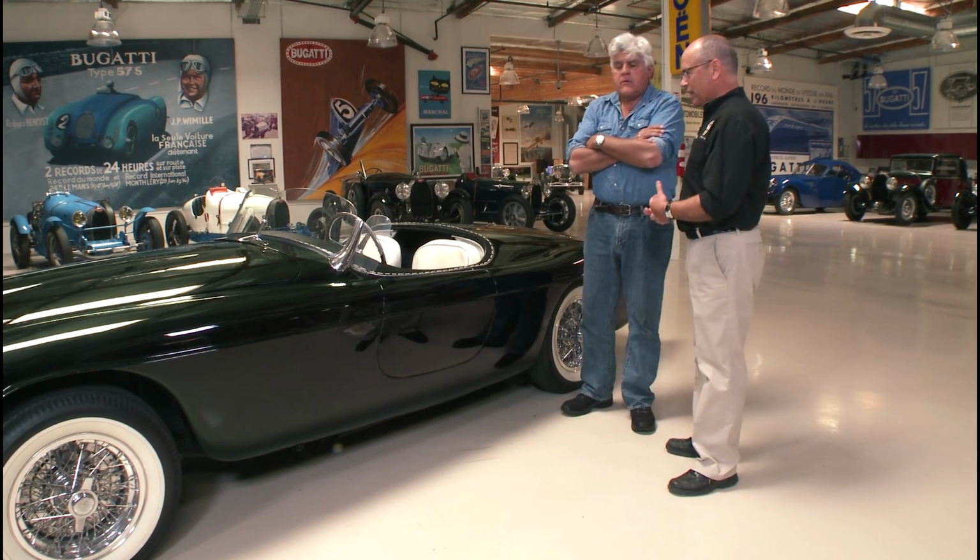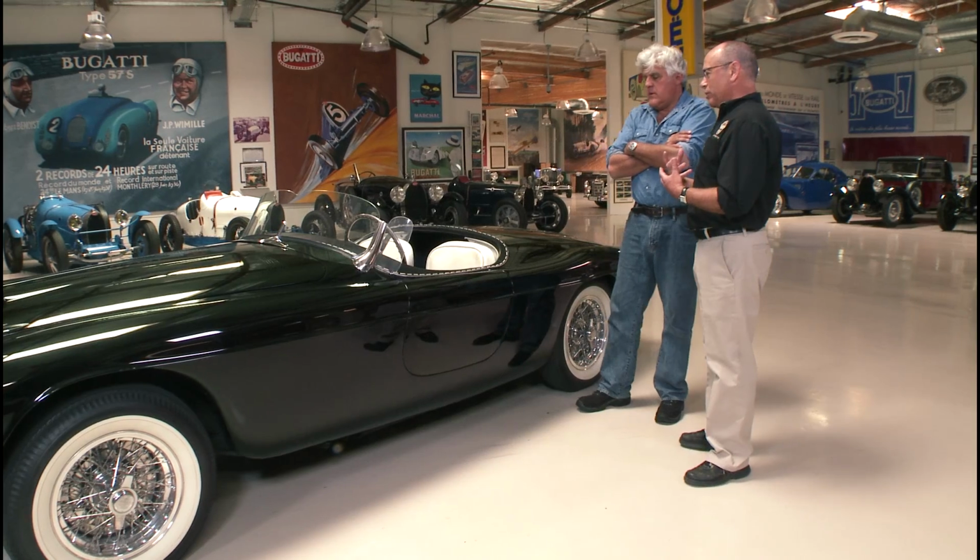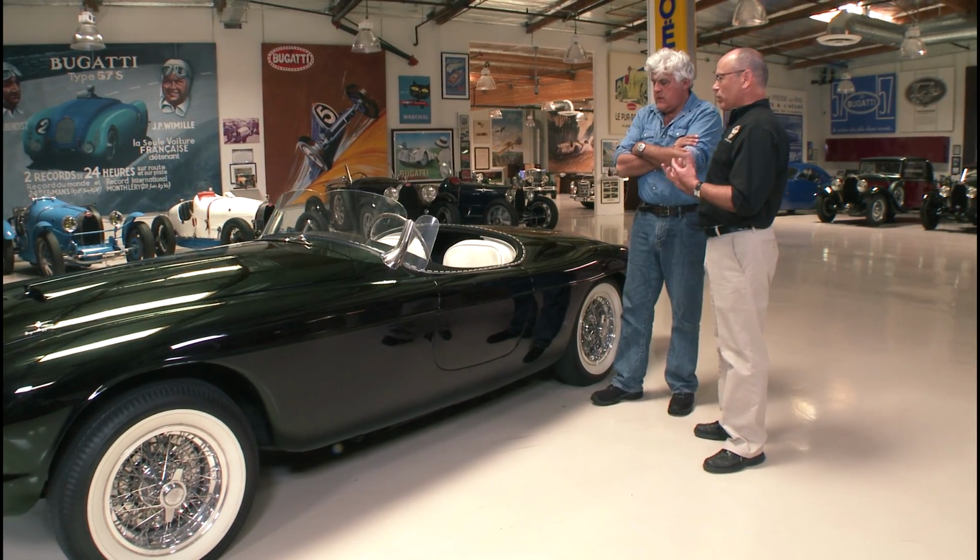And how many Ferraris were they building a year in '52? Not many. They were building penny numbers of Ferraris in that time. Ferrari was making their mark, but it was very, very slowly. And this was also a day when they were the only V12 on the world market.